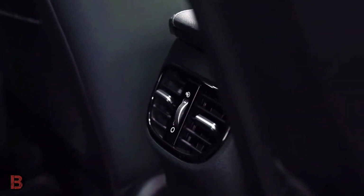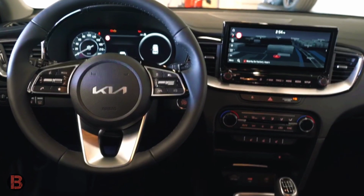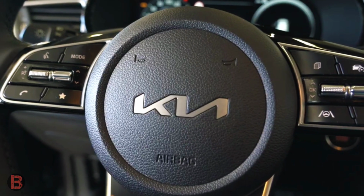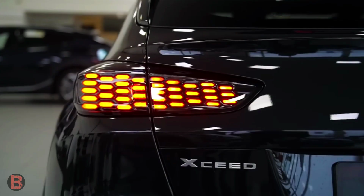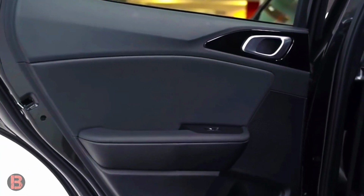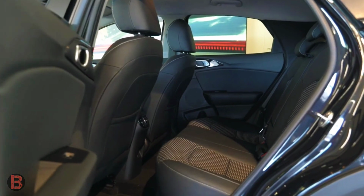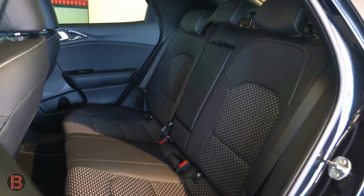Buyers can choose from a variety of layers of fabric, suede, synthetic leather or genuine leather for the seats. The interior has also received the GT line treatment, with a number of refinements to match the sporty feel of the exterior, including a motorsport-inspired D-cut steering wheel, black headliner, perforated leather-wrapped gear knob and a special GT line seat design.